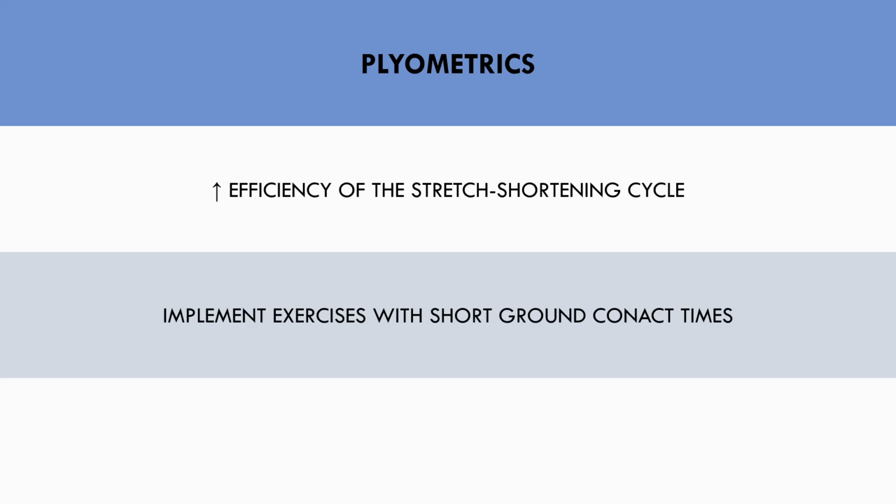When using plyometrics for max velocity sprinting, we want to use exercises with very fast stretch shortening cycles and short ground contact times. This is because max velocity sprinting involves very high ground reaction forces in very short contact times. Exercises such as pogo hops, drop jumps, and bounds are all good options that involve very short ground contact times.